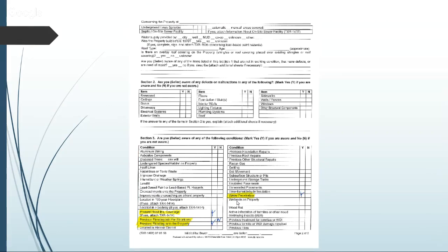Yes. What is it? Well, flood insurance coverage, number one, previous flooding onto the property, not on the structure, but on the property. Where did it penetrate? Okay, good question. I left that out. On the next page we have the comments. It says flood insurance in place, and water came into property.